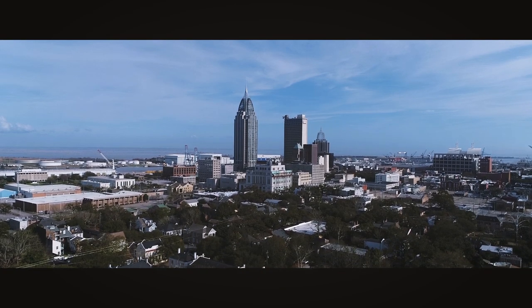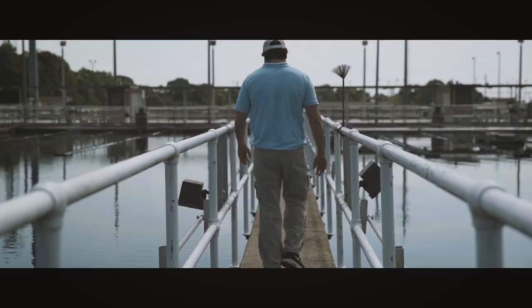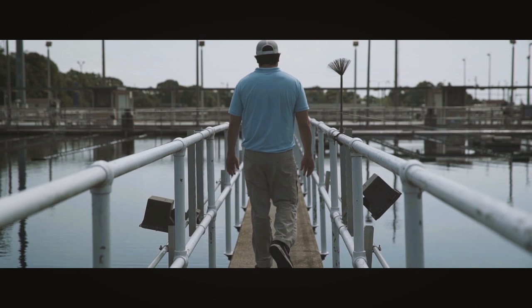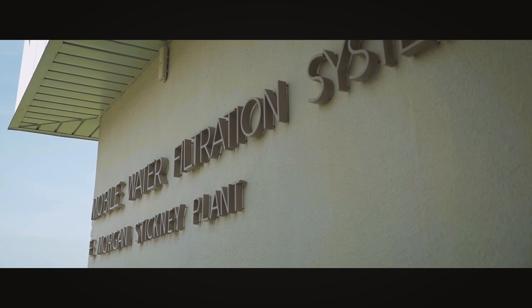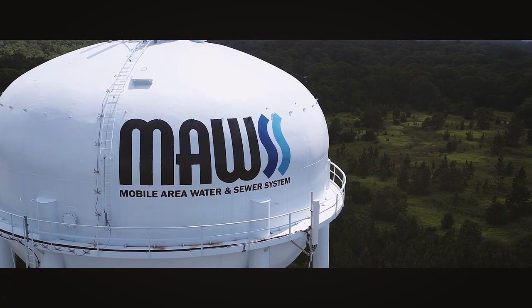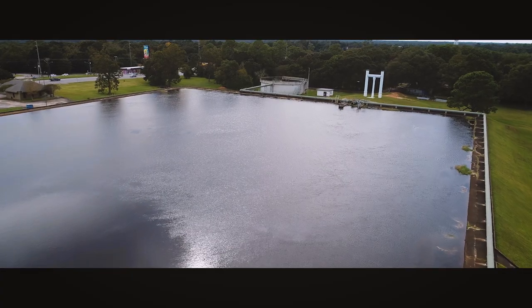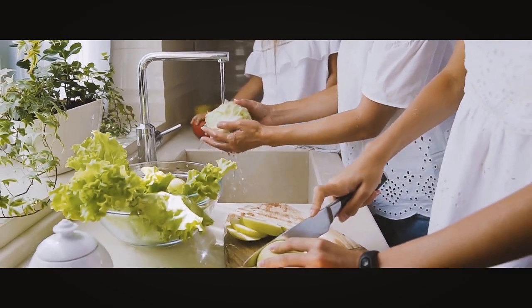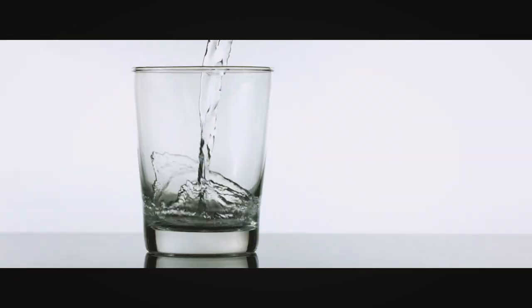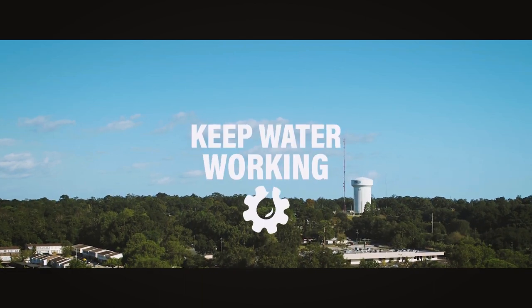In Mobile, Alabama, we are fortunate to have an abundant supply of water. However, getting that water from the source into the homes and businesses is hard work and takes time, energy, and money. We hope to give you a behind-the-scenes look at the complexity of this process and the effort required to get water from our source to homes and businesses where it is used in our daily lives. There's a lot that goes into turning on the faucet and having good, clean water available. Please enjoy our series on what it takes to keep water working.